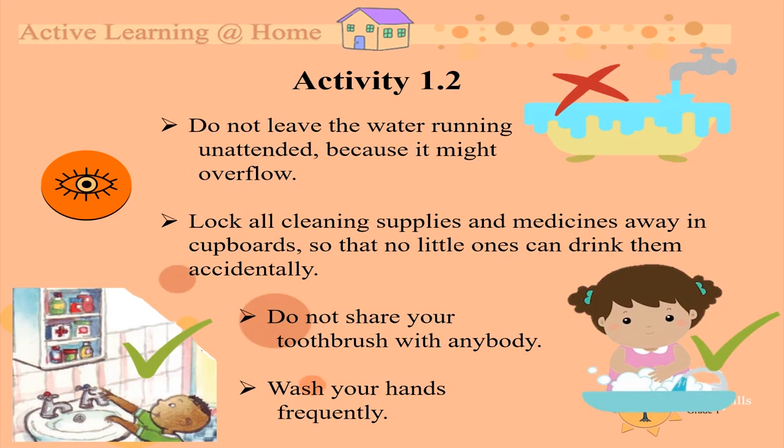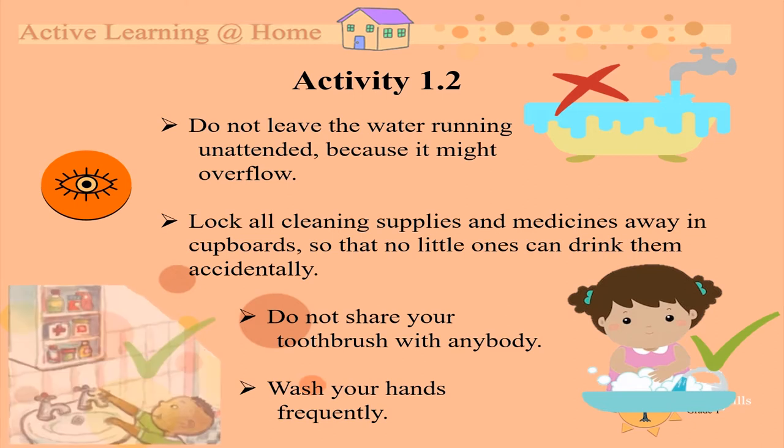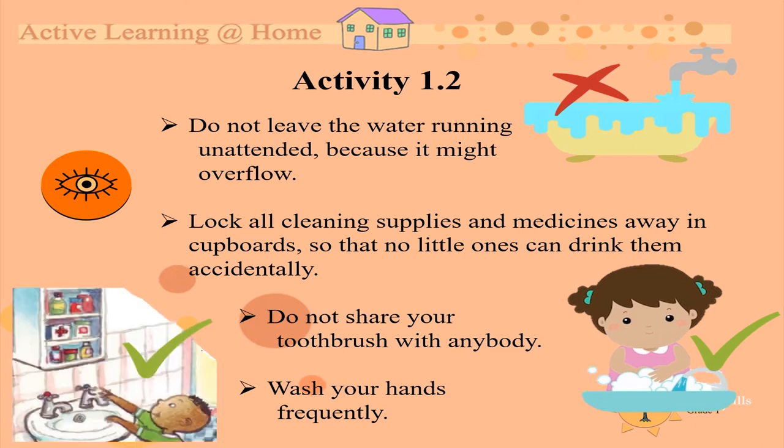Do not leave the water running unattended because it might overflow. Lock all cleaning supplies and medicines away in cupboards so that no little ones can drink them accidentally. Do not share your toothbrush with anybody. And wash your hands frequently.